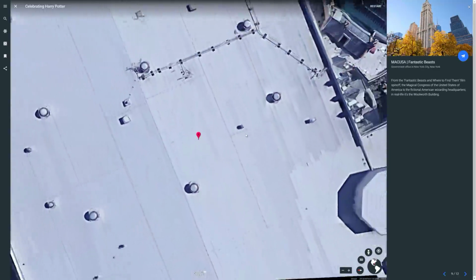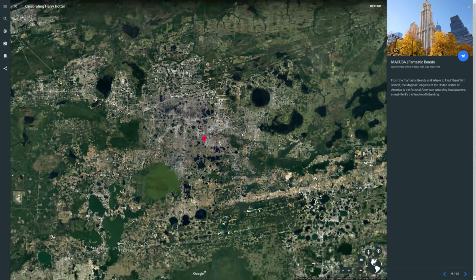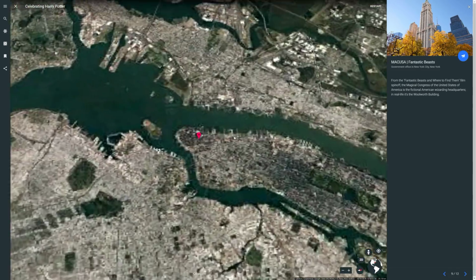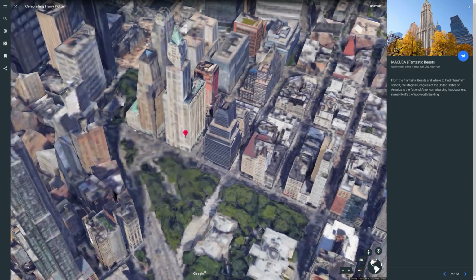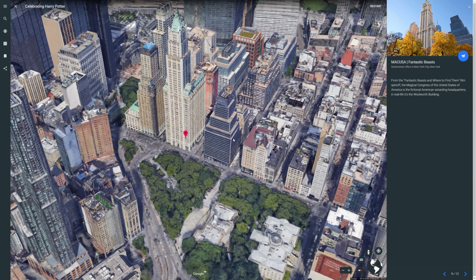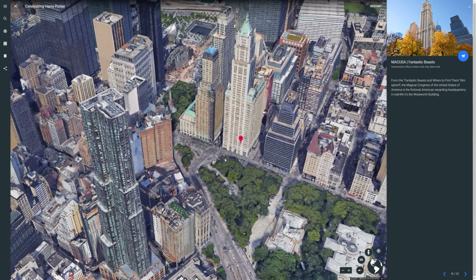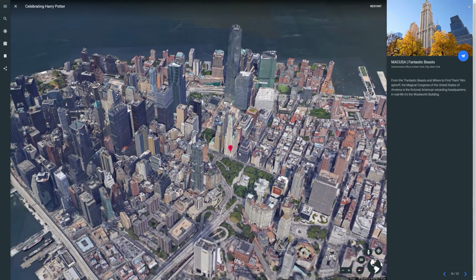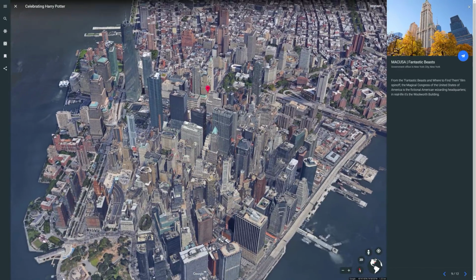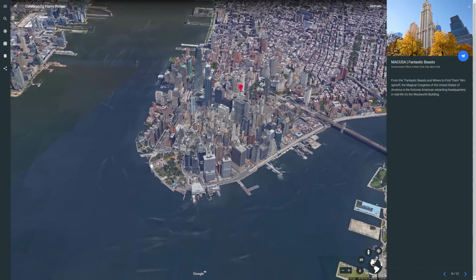Anyway, moving on. Next, Fantastic Beasts, from the Fantastic Beasts and Where to Find Them film spin-off. The magical conquest of the United States of America is the fictional American Wizarding headquarters. In real life, it's the Woolworth building. Doesn't sound as good though, does it? This is in New York City. I mean, New York City, what can you say? Just one of the most magnificent looking places on earth.